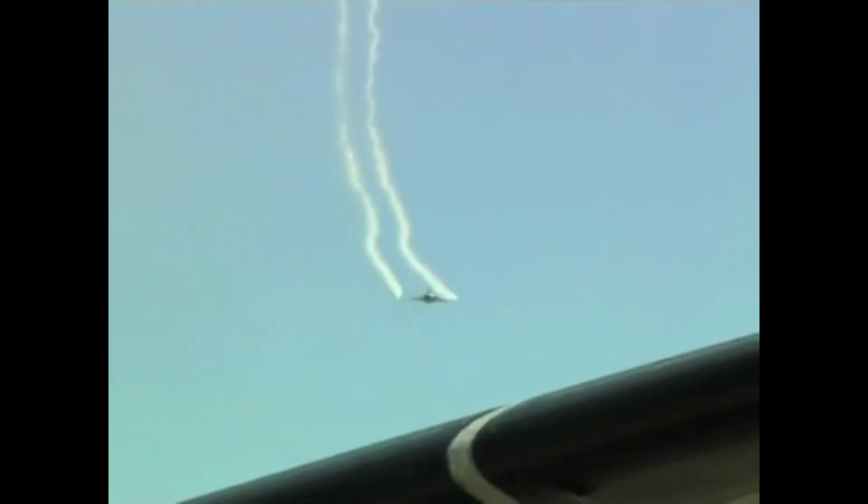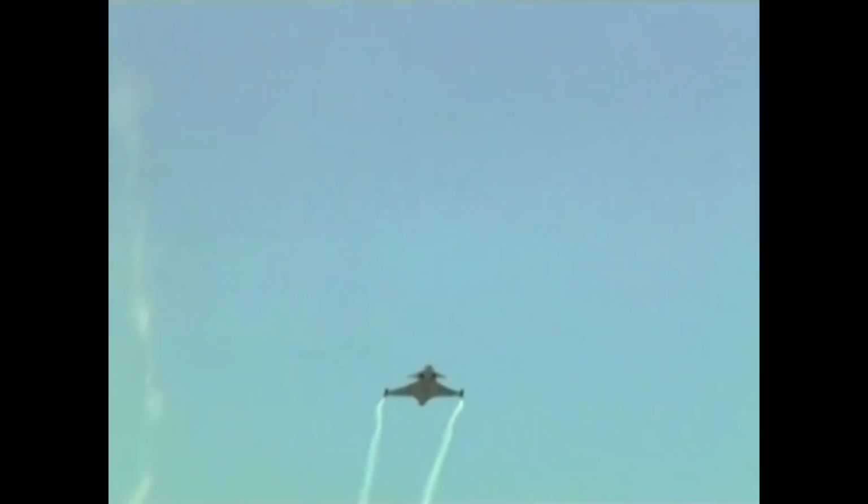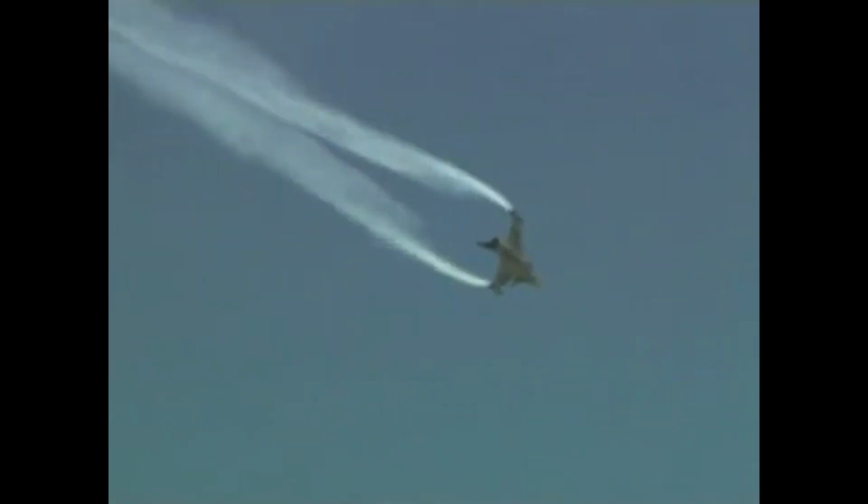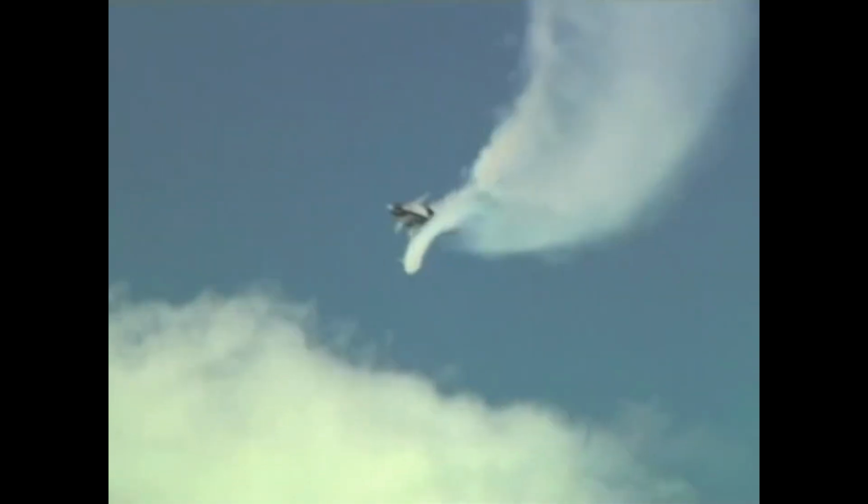The JAS-39 got its name Gripen, or Griffin, through a public competition in 1982. The Griffin is in Saab's logo and is the symbolic animal of the area in which Saab AB is headquartered. The first Gripen was rolled out in 1987, with the first prototype flying on the 9th of December 1988.